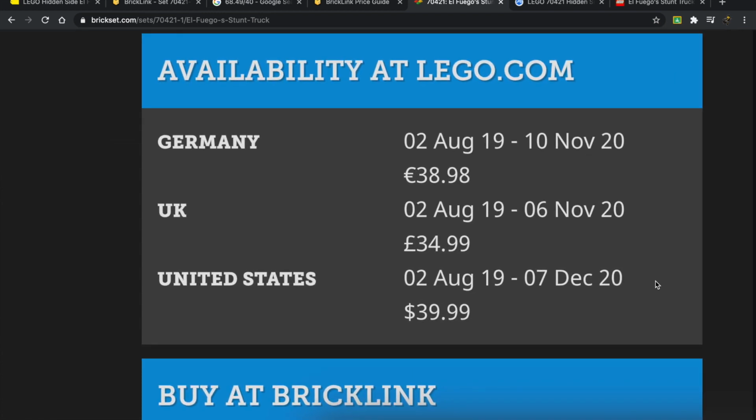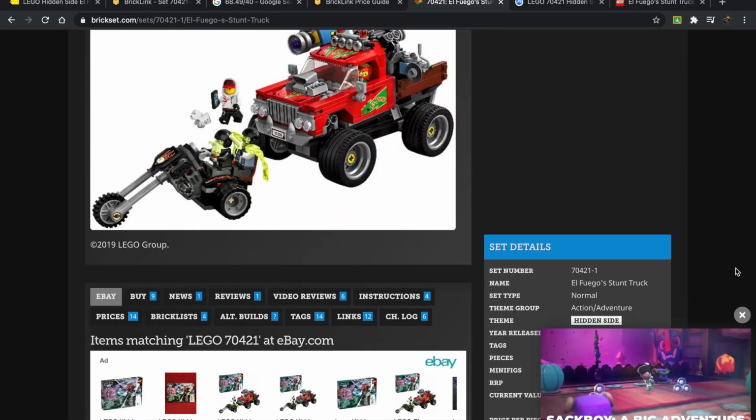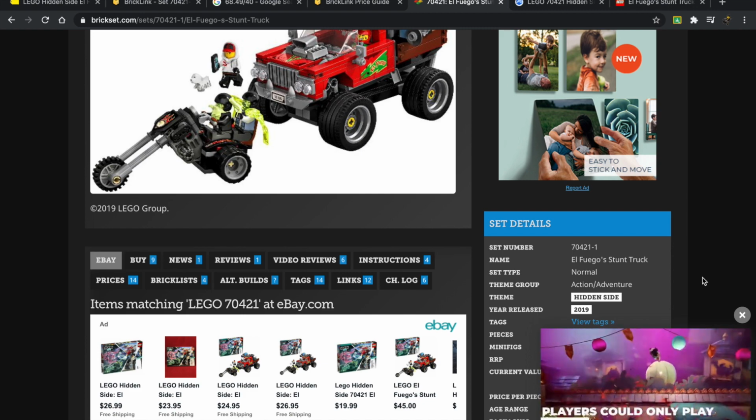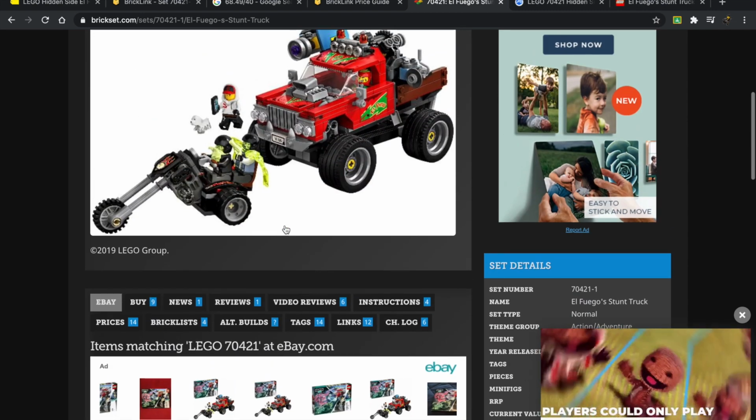So this is actually interesting. It was released on August 2nd, 2019, and it's actually showing me that it is gone. So as of December 7th, it's not available anymore. Now, I wonder if that's actually it. That means that this set has retired. I apologize for the sounds coming from the background. That would definitely explain why it's going for so cheap all over the place.